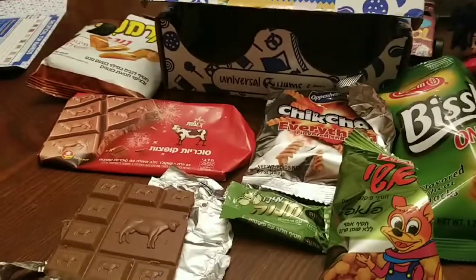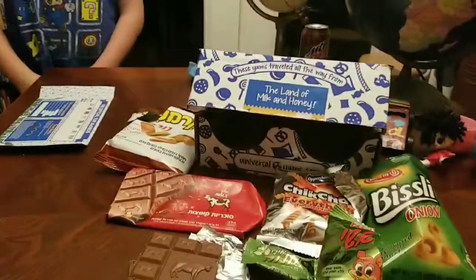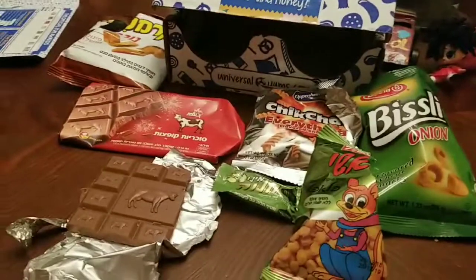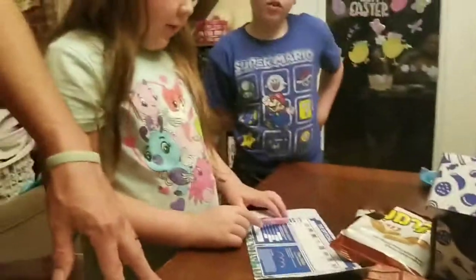It's a good amount of snacks. And that was a very big chocolate bar. It's huge. Yeah, it's yummy. It's a good size. We're a family of four and this is perfect. We don't need to go any bigger. Now, what do you think is the weirdest?